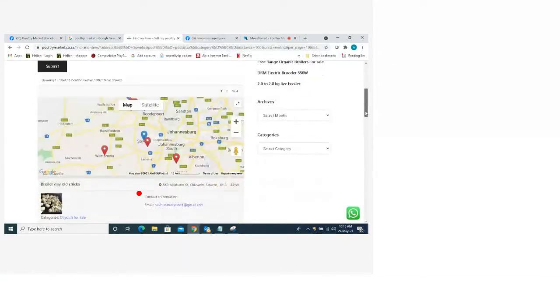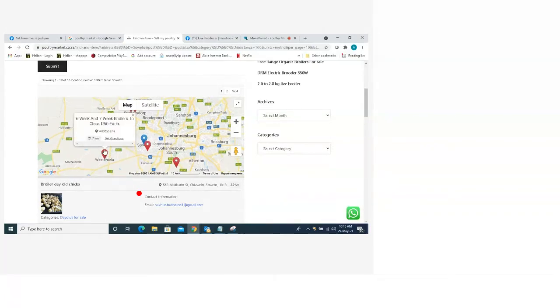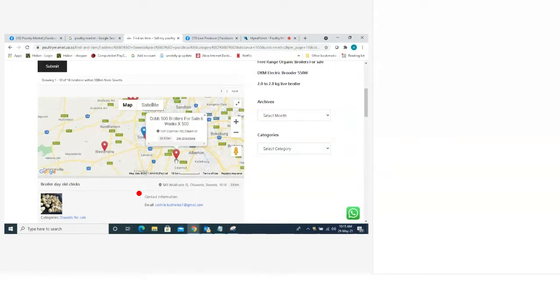And what it would show you on the map are all the products that are available within a 100-kilometer radius. So yeah, you can see that the blue icon is where I am, and these are the products that are available. There you have a 6 and 7 week old broiler. Over here you have some COP 500s. This is the one that I've just listed.